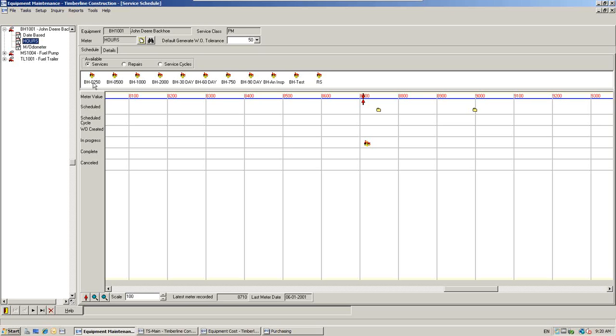So this is a 250-hour service for a backhoe. These services would have all of the tasks that the mechanic would be performing for a 250-hour service on, in this case, a backhoe. And of course, all of the parts that would be replaced as well, or anything else associated with that particular service.